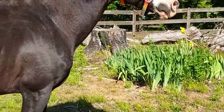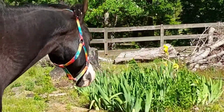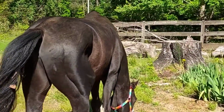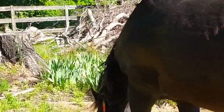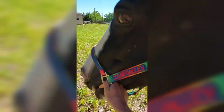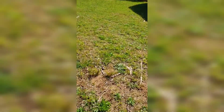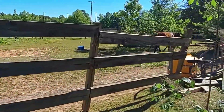Good. Good, buddy. It's okay. Easy. Try not to push him towards the road. Okay, buddy. Okay, good. Okay, I've got him now. Come on. He doesn't lead very well. I finally got him back in. He does not lead very well.